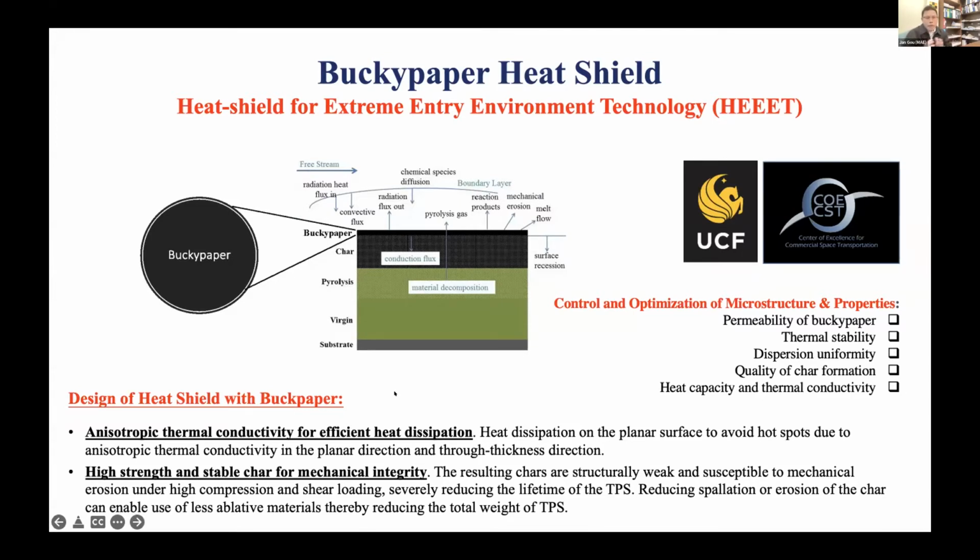Because this Buckypaper has very high anisotropic thermal conductivity. That is good because if you look at the thermal conductivity in the in-plane direction and the through-thickness direction, they have more than 1,000 times difference. So it can avoid hot spots on the surface of the vehicles.